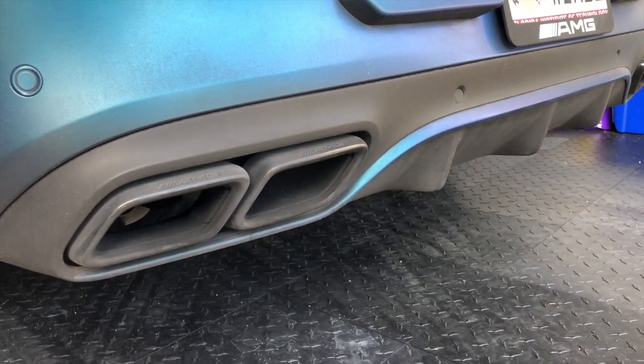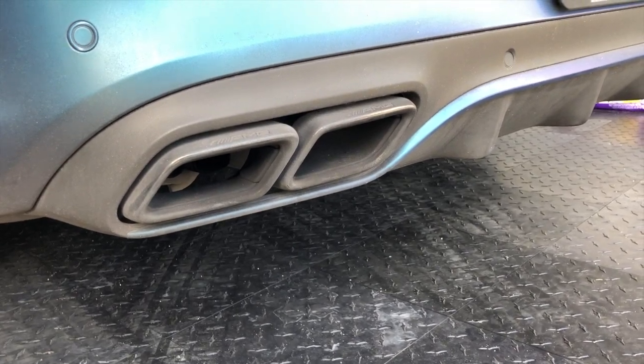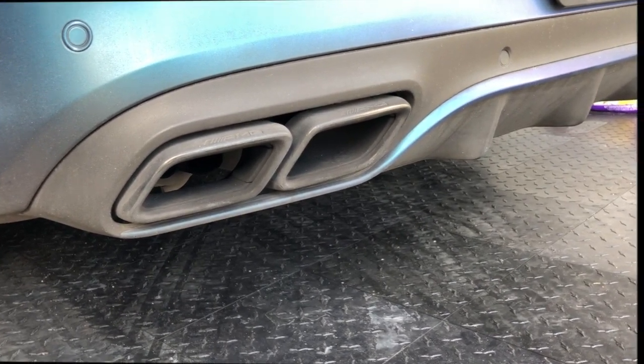And at number 3, the exhaust. I can never get tired of that sound.